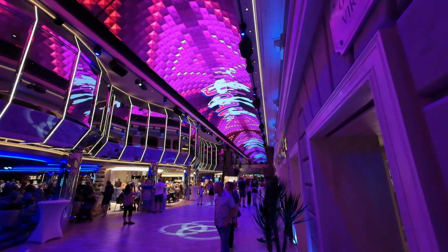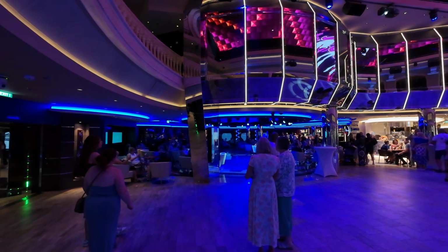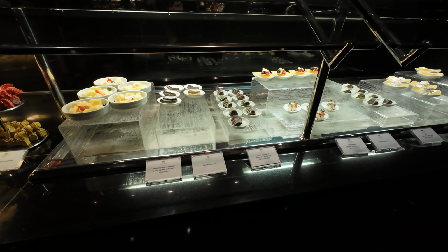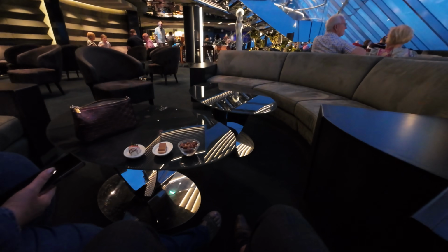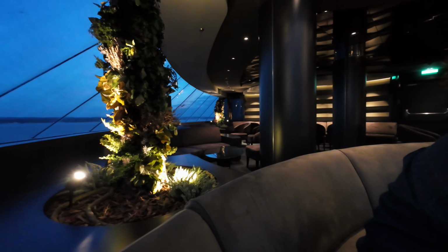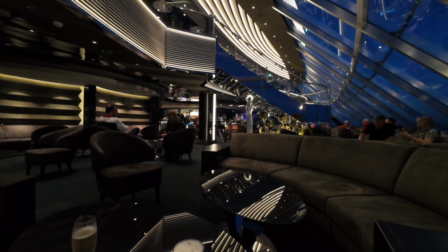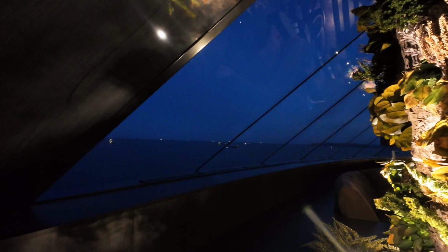After a last look at the spectacular lights, we took a lift back up to the topsail lounge, grabbed a few of the always available snacks, and settled down for a quiet drink. I had a White Russian and Suze was back on the champagne. And we enjoyed the live music. Looking out the window, the traffic was building up a bit now as we got closer to the sea.